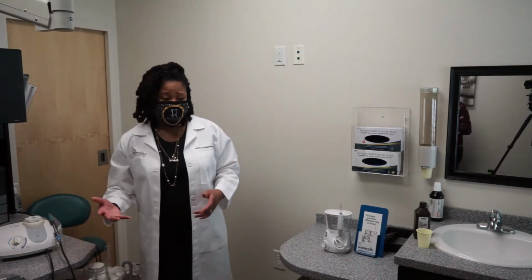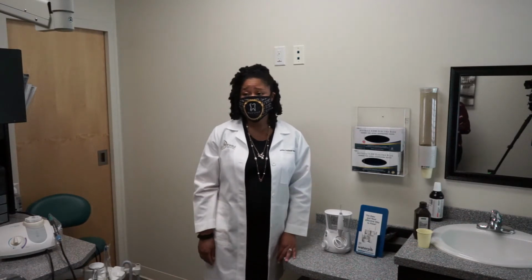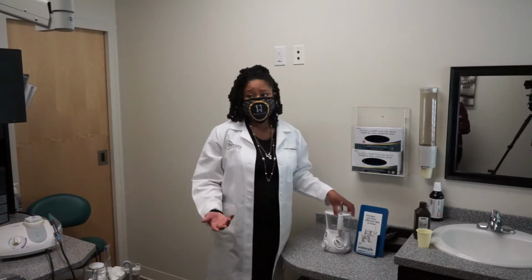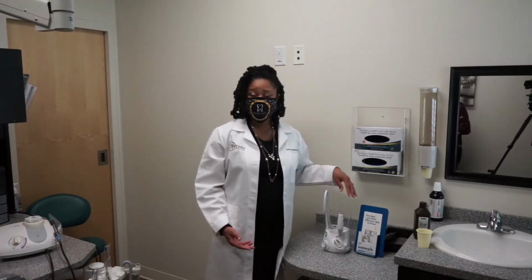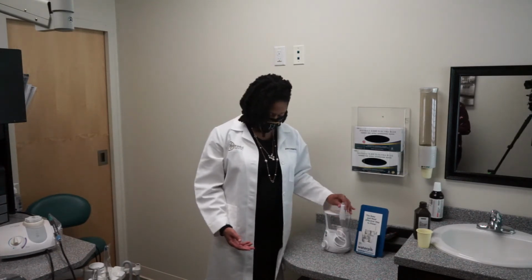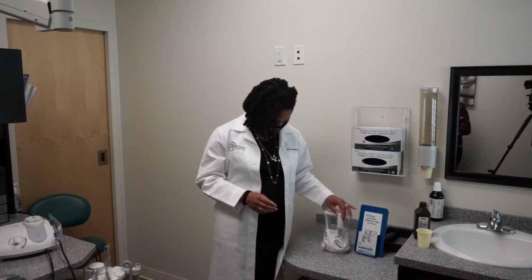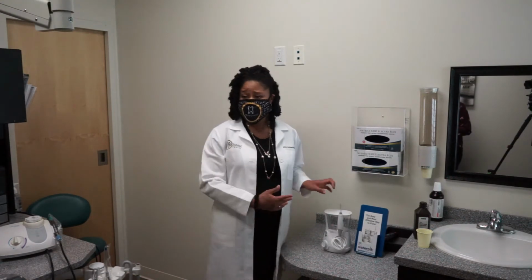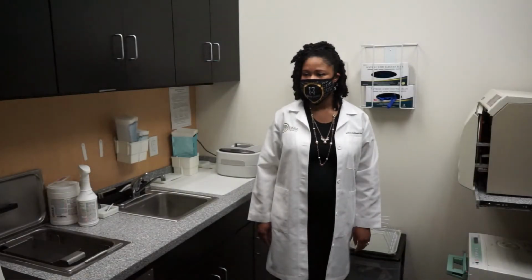Last but not least, before the patient leaves, we recommend a series of different things that they may need. And one of those things is called a water pick. And a water pick definitely requires water. So this little reservoir here actually can be filled with water, and they use this tip here to really clean in between their teeth. And it kind of simulates the same thing that the Cavitron does, but for at-home care. So all of these things require water. Is there anything else in your office that uses water?